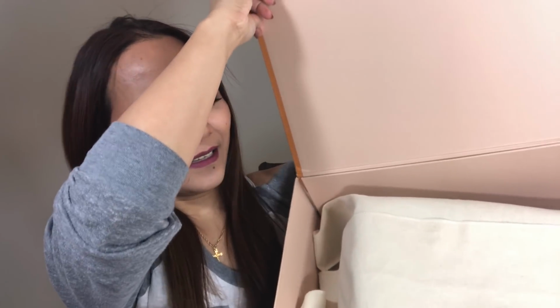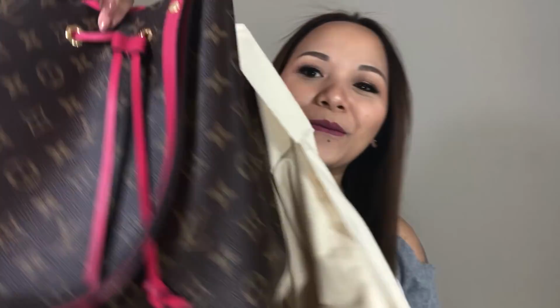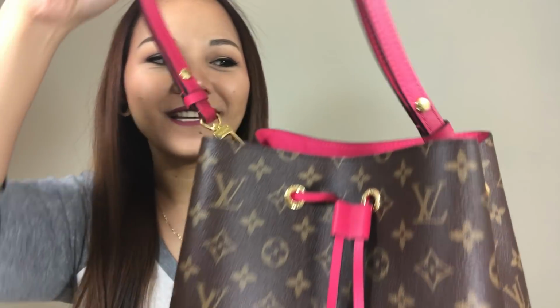I'm just not gonna undo the ribbon. So this one is the one with the magnetic closure. Here it is. Here is the receipt. So let me open this up. Here it is. Here is the item inside. Just gonna put the box down and take it out. So here it is. Let's open it up, and here is the replacement that I got. So I got the Neonoe in the Rose Freesia.